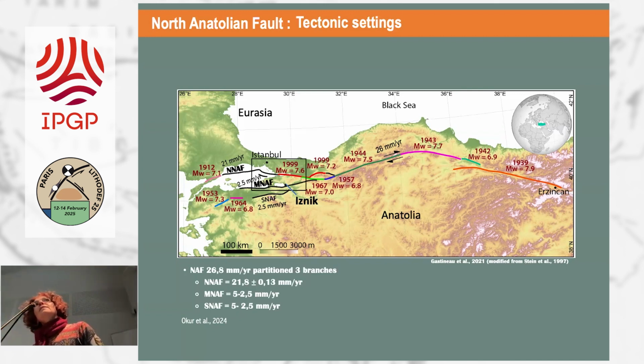So in that part, the fault is subdivided into the northern branch, which shows the highest slip rate, about 21 millimeters per year, and the 2 other ones, the middle branch and the southern branch, which have a much lower slip rate, something like 2.5 to 5 millimeters per year, depending on the studies.